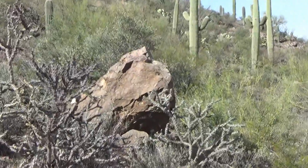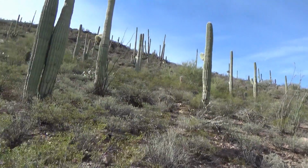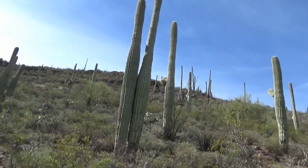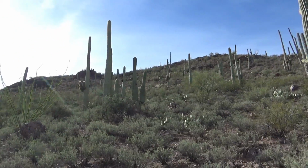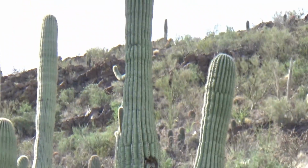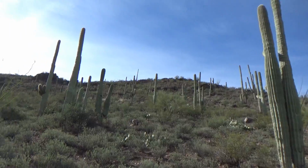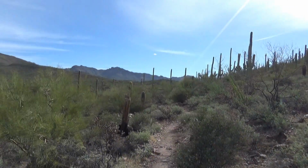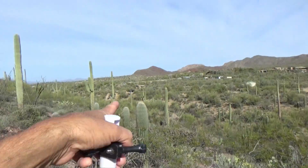That's a cool rock. That guy asked me how old he was. He's 65 years old. He looked pretty young for 65. But he says he's retired and he hikes every day. That's my goal, to be able to get up to those ages and still be hiking, still be outdoors. See how far my car is?